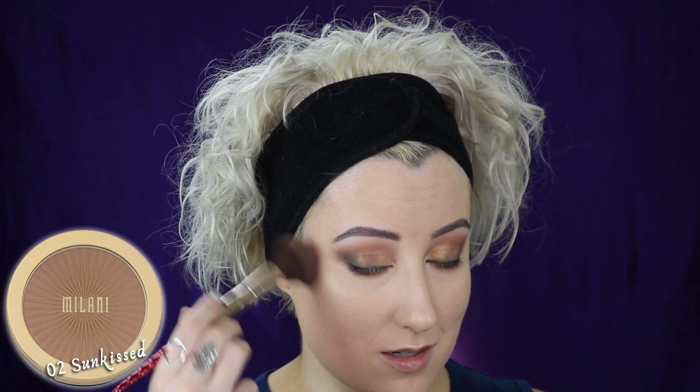Now we're gonna go in with some new Milani bronzer, which I did swatch because I had not swatched it up until this point. It's this shade in the middle here. This is our bronzer, this is our blush shade, which we will discuss here in a second, but we're gonna go in with bronzer first. This formula is quite powdery, so I am dusting off the excess a little bit. And I am again using my Wet n Wild limited edition Pro Bronzing brush. I believe this is their P53.